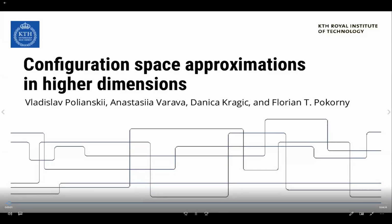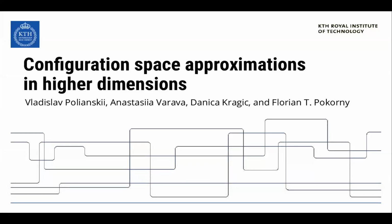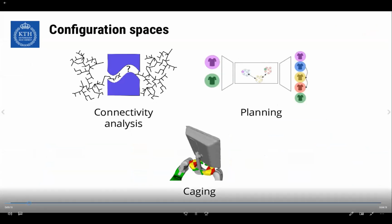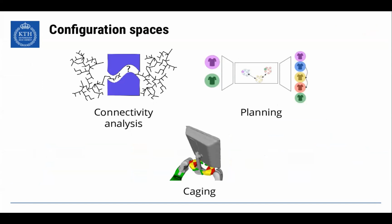Hi, this is a poster video for our workshop submission, configuration space approximations in high dimensions. Configuration spaces are one of the central concepts in formalizing various problems in robotic manipulation and path planning, which includes topics such as connectivity analysis as well as the problem of cage verification, which checks if an object cannot escape arbitrarily far from its initial configuration within its free space.